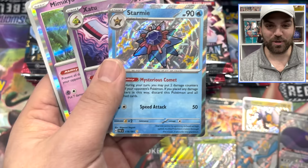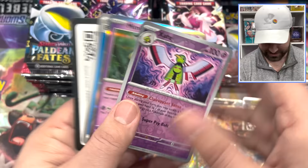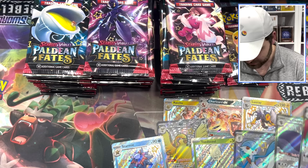That is going to be one of the best shinies out of the set. Hoo ha! Or is it? That's Star U, what Starmie is. Hoo ha hoo! Oh my goodness. So many bangers. I don't know if this side's going to be able to compete. Are we gonna get a special rare? That's really gonna make the difference here. Noivern, full art shiny, double star shiny. Oh my goodness. Is that four? That is four double star shinies. Stop the madness.